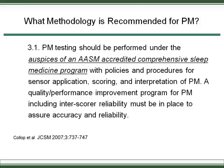Now I'm going to talk a little bit more about the methodology for monitoring. The methodology includes not just the devices, but what happens after the data is acquired, or how patients are trained on putting the device on. Portable monitoring should be performed under the auspices of an AASM accredited comprehensive sleep program with policies and procedures for sensor application, scoring, and interpretation of portable monitoring. A quality performance improvement program for portable monitoring, including interscorer reliability, must be in place to assure accuracy and reliability. This is very similar to the guidelines for PSG. The idea being that if you want a high-quality program, you must have procedures and policies and some way to check whether scoring is reliable and accurate.